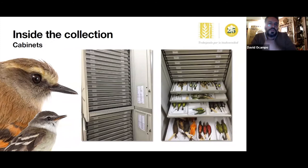Now, let's check the collection. We have 30 of these cabinets, each one with several trays of different sizes. There we keep the specimens saved and organized according to the South American Classification Committee. And we are using those external labels as an index. Next.